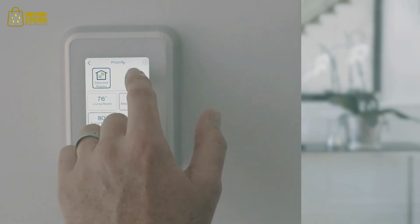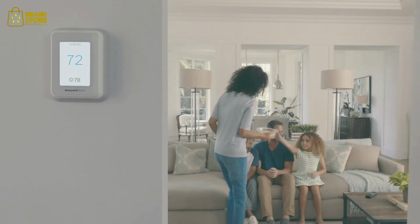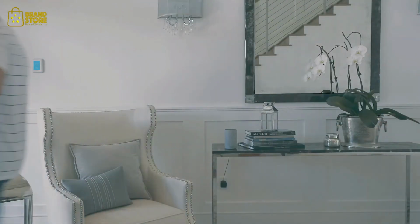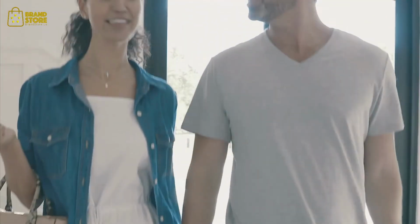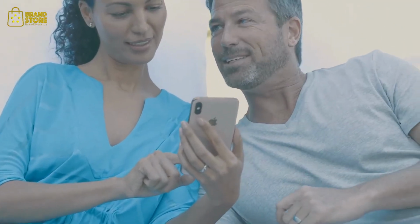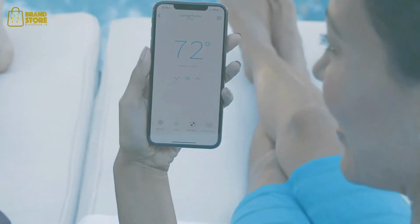Or you can let the T9 work automatically to focus on the rooms that people are in, so comfort follows you and your family around your home. Thanks to auto home and away scheduling, the T9 knows if you're coming or going. So whatever your schedule may be, your home will be comfortable when you arrive and help save energy when you're away. No matter where you are or where you're going, everything can be controlled via the Honeywell Home app.